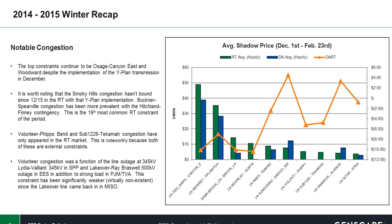And then we noted here that, as we mentioned, the Smoky Hills congestion hasn't bound in the real time since December 15th, which was shortly before the Y plan was energized in southern Kansas and Oklahoma there. We have seen a little bit more congestion in the area of this new transmission at Buckner to Spearville. This started to come in after the energization. And this became more prevalent towards the end of the winter, and ended up being the 19th most common real-time constraint that we saw.